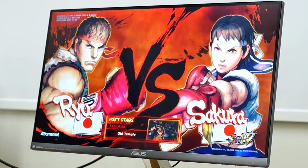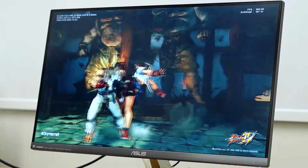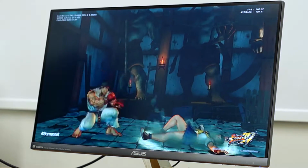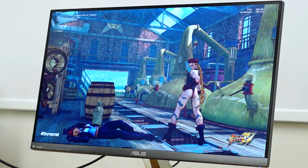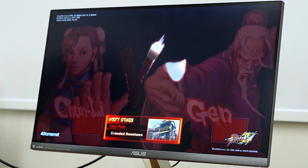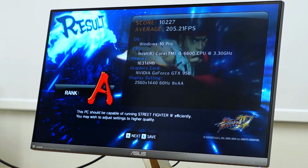For our Street Fighter 4 benchmark, we have the game running at a high resolution of 2560 by 1440. That is the native resolution of our monitor, and we are maxing out all the different kinds of settings on the game. We can see from the results that we are still able to play the game very smoothly and manage to score a grade of A. That means that regardless of the resolution and the graphics card that we use, we will most likely be able to play this game very smoothly.